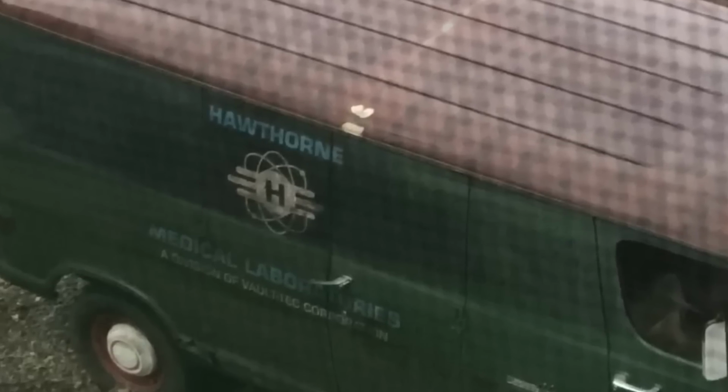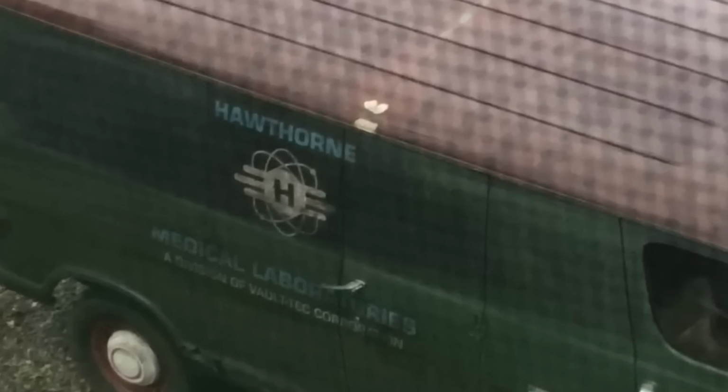But given that we've never heard of this company before, and that we see the Vault-Tec leak, and then we see the van says Hawthorne on it, this is pretty significant. And the reason is because, as I mentioned at the start of all of this, I can start to speculate a bit and piece together a potential setup to this narrative.